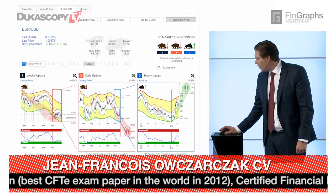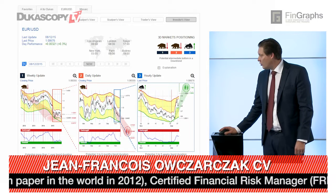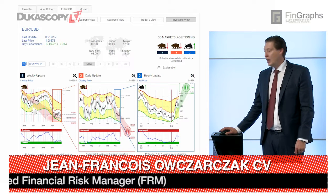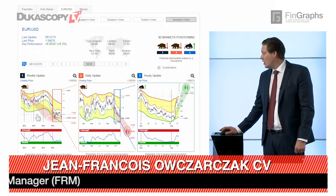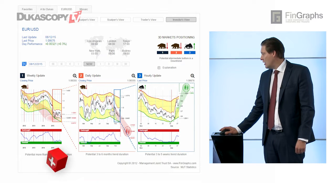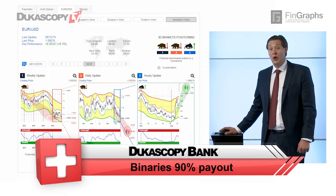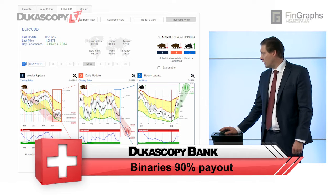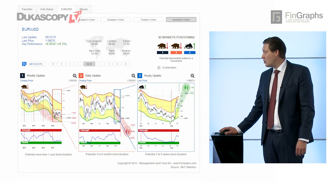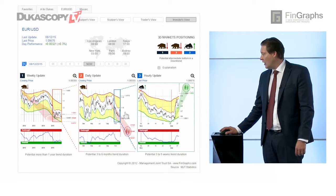We will consider this on this investor's view of the euro-dollar, which is a combination of a weekly chart, or 1 point per week, and a perspective over the next few quarters, a daily chart, or 1 point per day, or the perspective over the next few months, and an hourly chart, 1 point per hour, or the perspective over the next few weeks. At the moment, both the longer-term weekly and the medium-term daily are still in downtrends. The hourly is correcting up, and hence the message says that we are in a potential intermediate bottom in a downtrend.